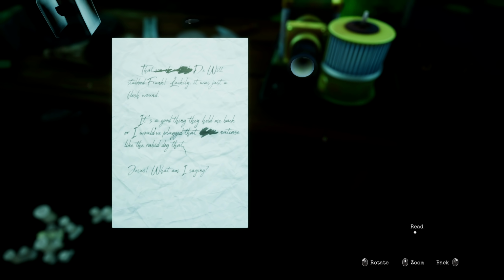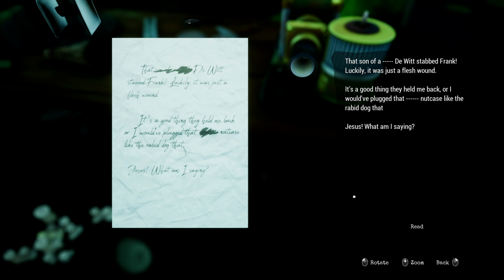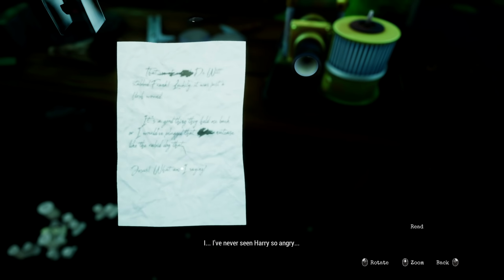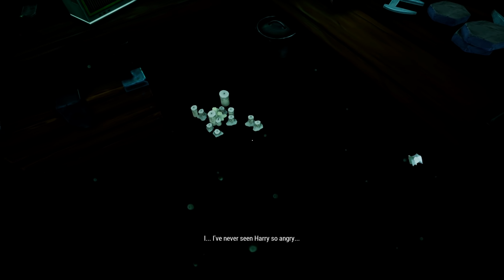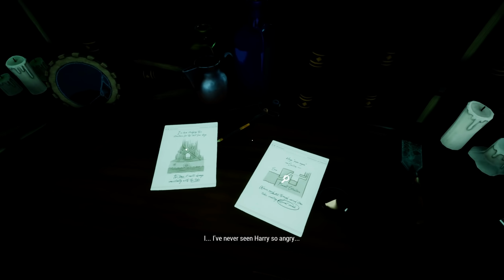That son of a DeWitt stabbed Frank. Luckily it was just a flesh wound. It's a good thing they held me back or I would have plugged that nutcase. Like the rabid dog that... Jesus, what am I saying? I've never seen Harry so angry.